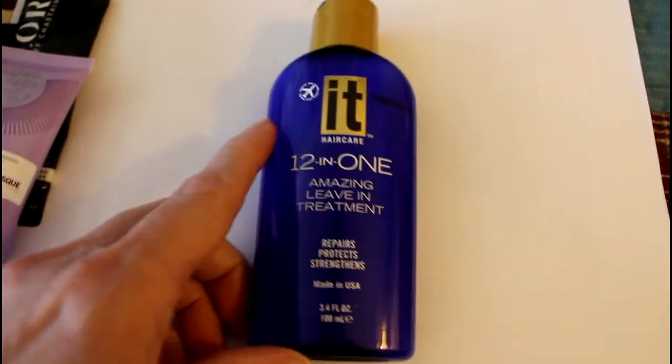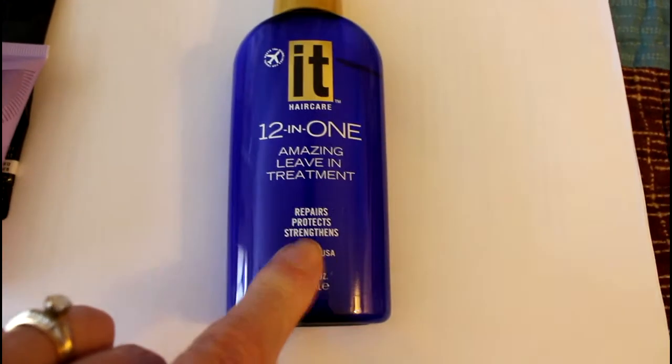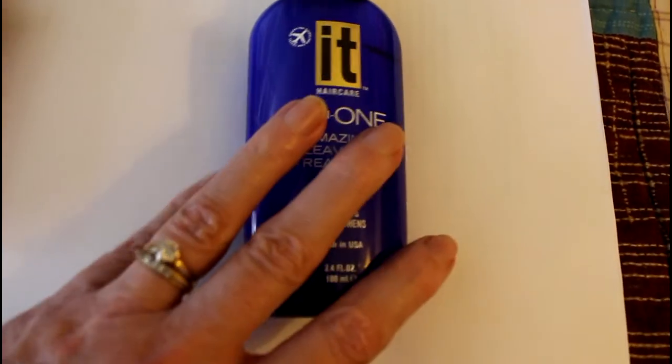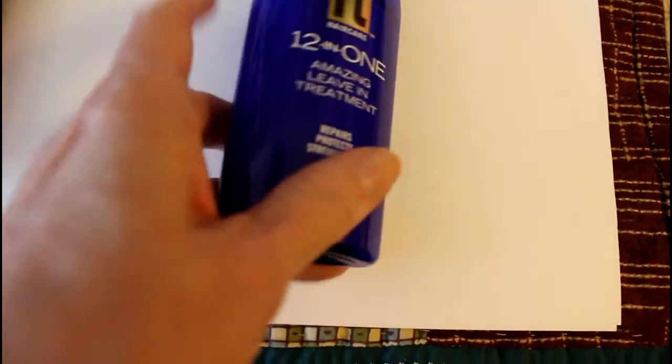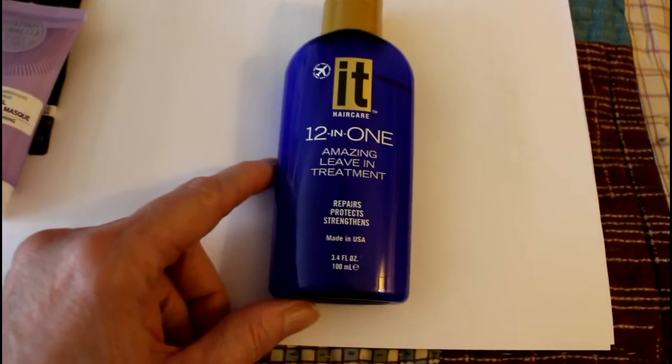I'm also bringing this travel size leave-in treatment. It's by It. Now at the time when I got this from Ipsy, I looked it up and it was cruelty free. So I don't know for sure if it really still is or not. It's full up to there. I will probably finish this while I'm there if I'm there for a while.